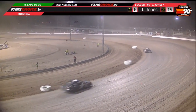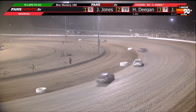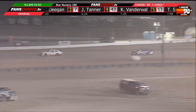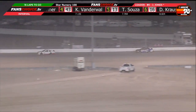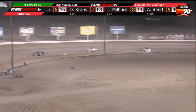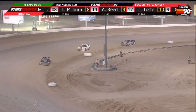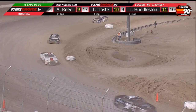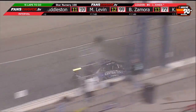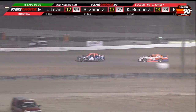Yeah, right now Haley Deegan is about a tenth faster than the leader. So Haley Deegan is knocking a tenth of a second off that lead every lap. Right now Jager Jones is coming up on lap traffic, and he finds his way down to the bottom of the track and gets by one of the vehicles he's lapping.